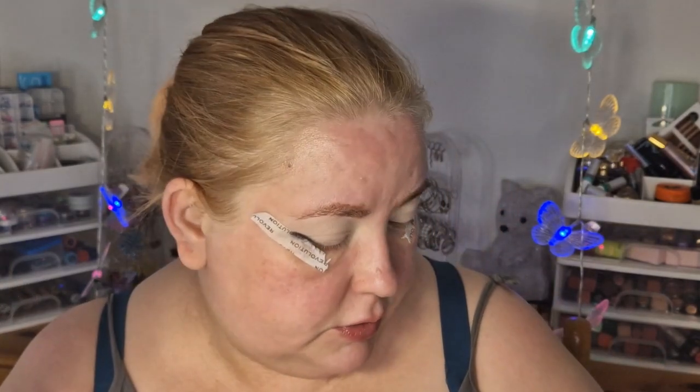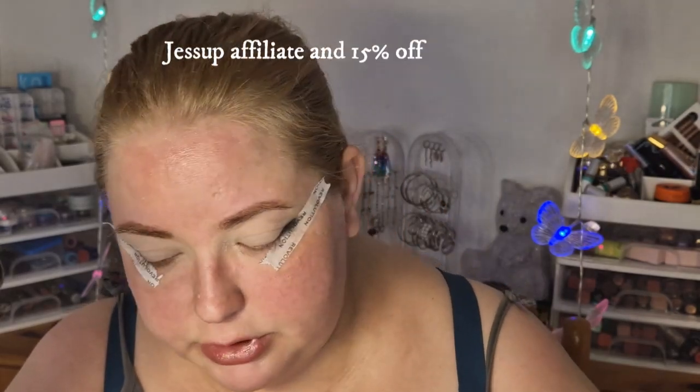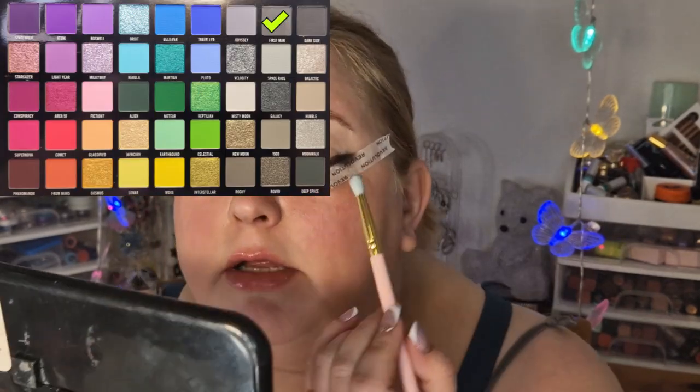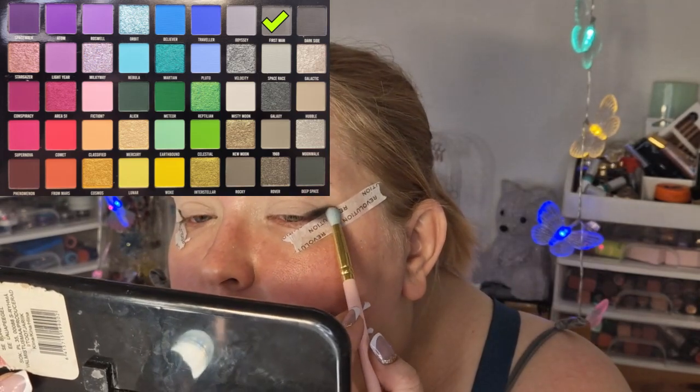Then I'm gonna take P. Louise 234. Oh yeah, I'll put the discount code in the screen for the Jessup brushes. It is affiliated. So then I'll take the shade First Man, which is a bit lighter. It's like a dark gray.